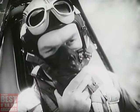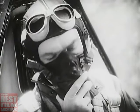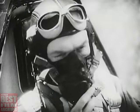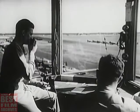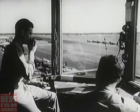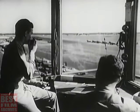Army 8283 to Pine Castle Tower. Standing by hangar 3 for taxiing instructions. Over. Pine Castle Tower to Army 8283. Okay to taxi. South on number 4. Over.